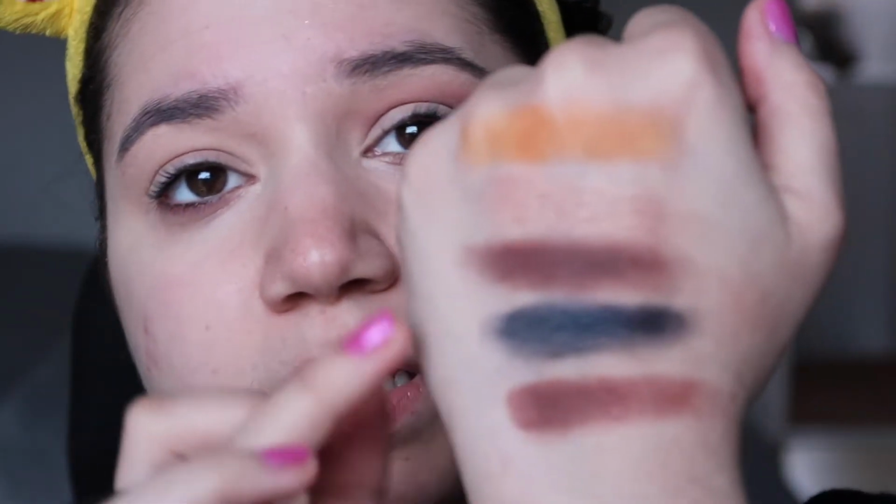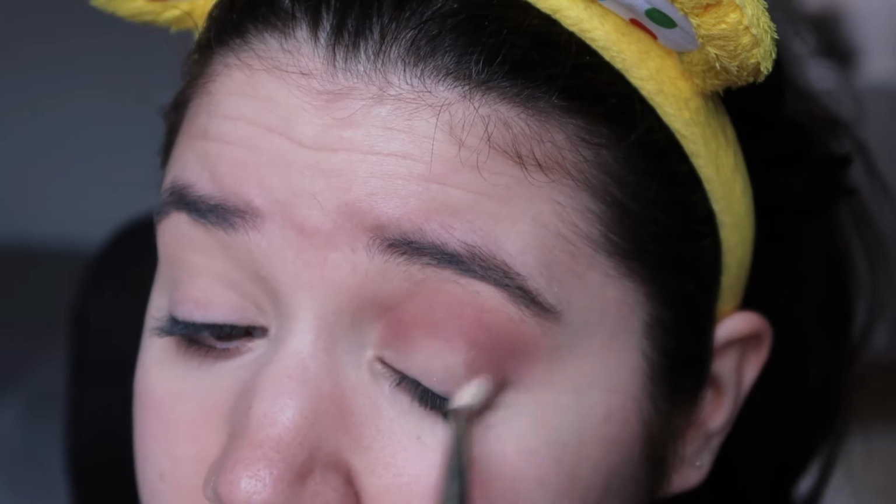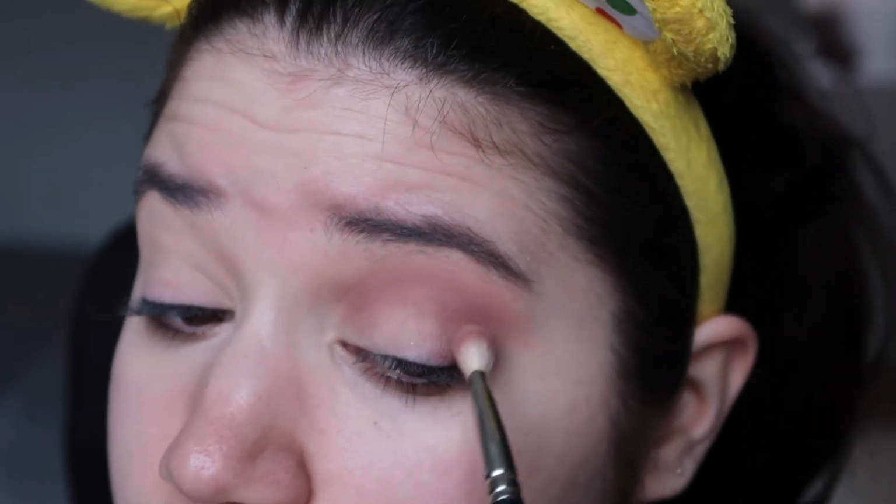And I'm trying to decide based on my hand which one is deeper, but I think that shadow is deeper, so I'm going to use that to deepen up the crease. And then I'm going to use the dark shade from the Fenty palette all over my lid. I'm going to pat the Charlotte Tilbury Pop shade on top of it. And I'm going to have that yellowy mustardy color in my inner corner as a pop of color, I think. So let's hope it works out. Fingers crossed.